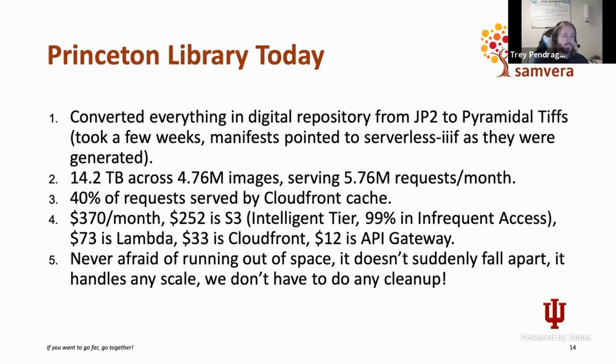And $73 of that is Lambda, $33 is CloudFront, $12 is API Gateway. Long story short, you're going to spend the most money just storing a bunch of images. But now we don't have to be afraid of running out of space. It never falls apart. We don't have to fix any sort of caching stuff. We haven't touched it in months. And I can't break it with Siege, so that's great.